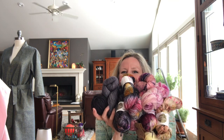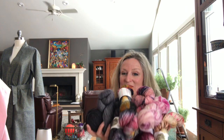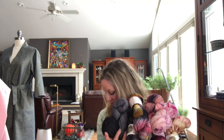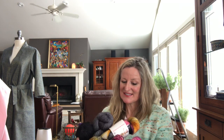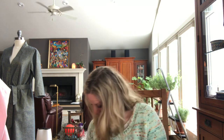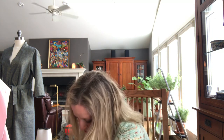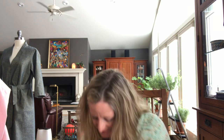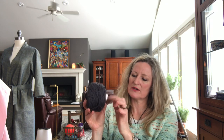So I'm excited. And I have not skeined these up yet because I wanted to show you, but this will be my next sweater. And I very well may cake these up, because I need them in cakes in order to hold the yarn double, because you pull one from the center and one from the outside to hold it double.